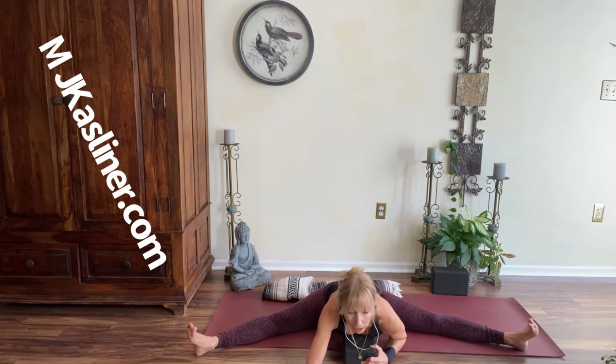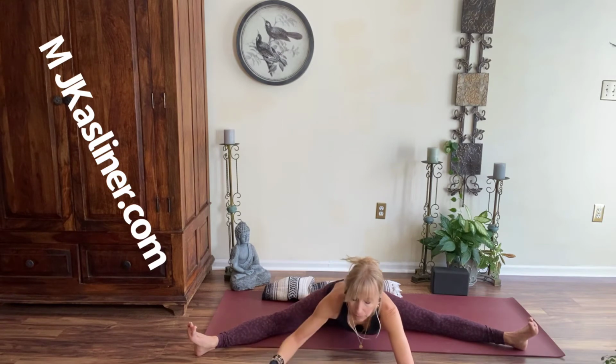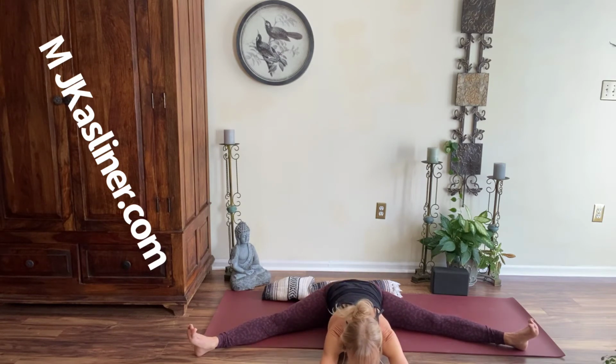You can take this wherever it feels right. You could take a block here and place it as a little bench. You can also use your block as a bench on your sternum here and just lay in. If it's available, you can come all the way down and lay in here, so you really begin to work that energy. It really is up to you.